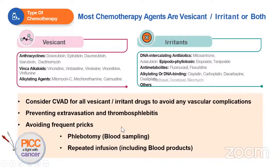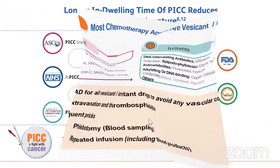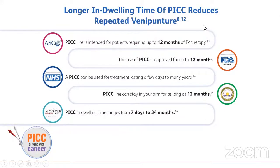The other advantage is that it avoids frequent pricking, and phlebotomy and blood sampling are possible. Repeated infusion, including blood products, can be given through these PICCs. Now, the longer indwelling time for PICC reduces repeated venipunctures, and ESMO, NHS, MD Anderson, FDA, all these guidelines recommend a PICC line where we expect the treatment duration to be up to 12 months. PICC is approved for use up to 12 months and can be used for treatment lasting a few days to many years, and can easily stay in for up to 12 months.